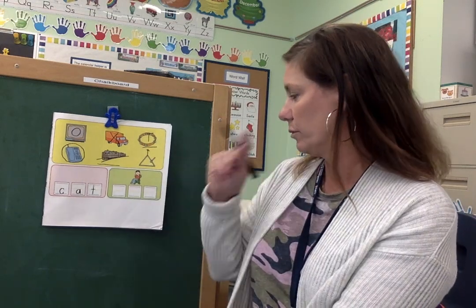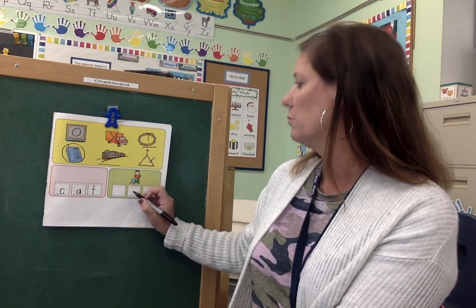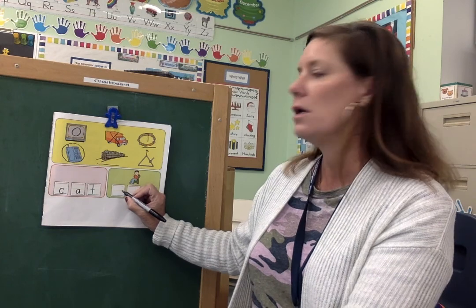Now find the green frame. The next word I'm going to say is one you will spell by yourselves. It has three different sounds in it. You will write a letter for each of the sounds in one of the boxes. There is a picture of a boy sitting on a chair. The word you will write is sit.